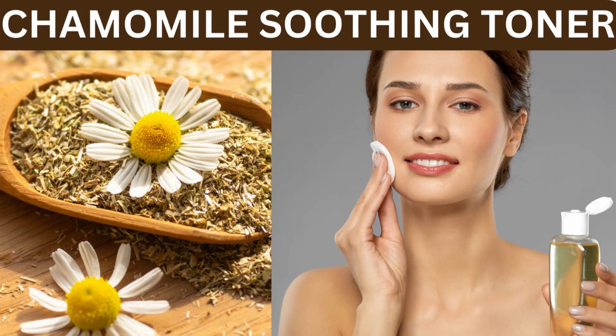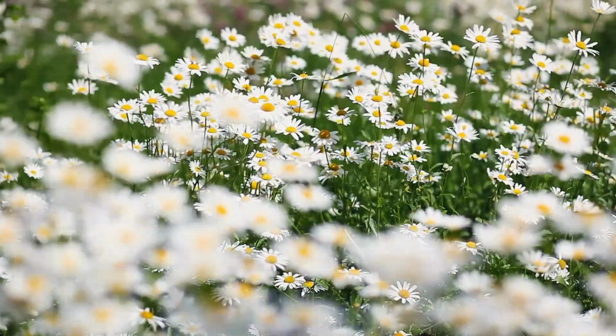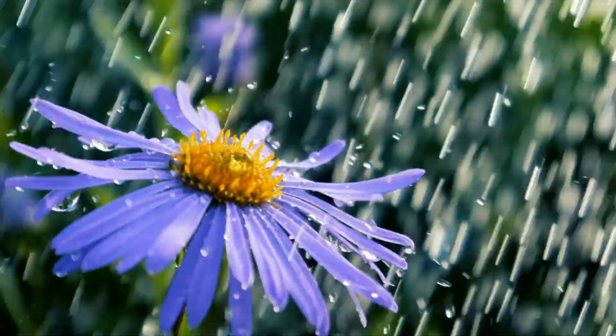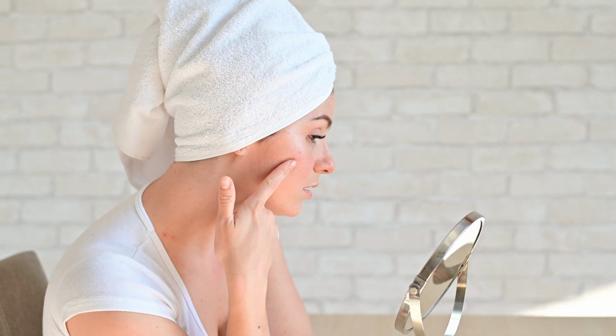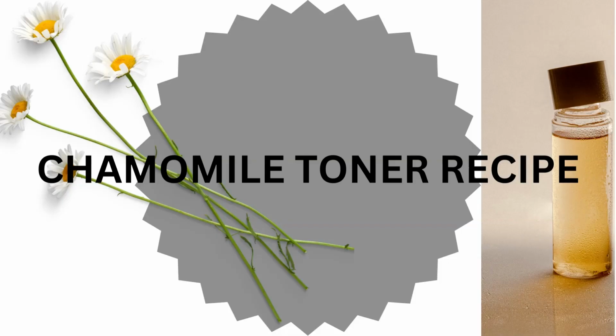Number 1. Chamomile Soothing Toner. In the first segment of our beauty journey, we explore the world of herbal bliss with a soothing chamomile toner. Chamomile, celebrated for its calming and healing properties, takes center stage in this natural remedy. Chamomile has long been revered for its ability to soothe irritated skin, making it an ideal choice for those with sensitive complexions. This DIY toner is a gentle yet effective addition to your skincare routine, helping to alleviate redness, inflammation, and discomfort. The recipe is wonderfully straightforward.